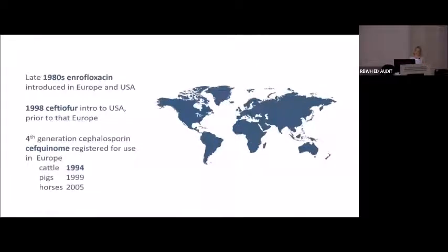In Europe and the USA, enrofloxacin, which is a fluoroquinolone, was introduced for use in food producing animals. And ceftiofur was introduced to the USA and prior to that Europe in 1998. There are also some fourth generation cephalosporins, cefquinome, that are registered for use in Europe. These have been registered for cattle since 1994, pigs in 1999, and more recently horses.